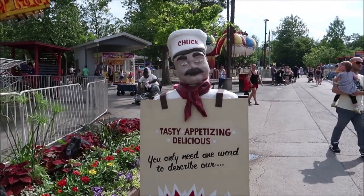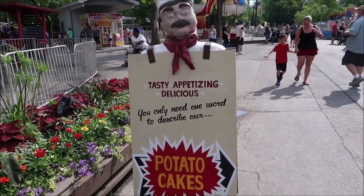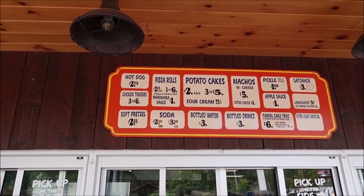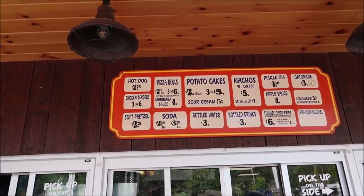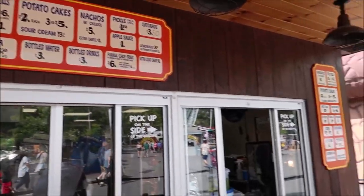That whole menu sounds amazing, but I have my eyes on the potato pancakes. They make them in-house here, and they also have handmade pizza rolls. So I think we're gonna go get some potato pancakes and pizza rolls. Chuck's potato pancakes are so good, you only need one word to describe them. Sensational. They've got potato pancakes, of course, 3 for $5. Pizza rolls, nachos, applesauce, Gatorade. Gatorade!